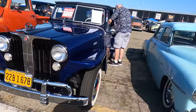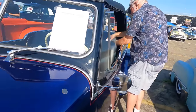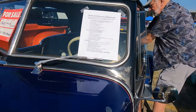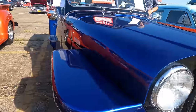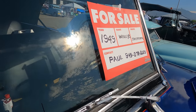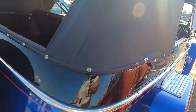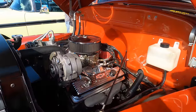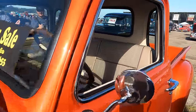There's our Will's Jeepster. It's for sale. 29,000. Pause it and blow it up. Oh, I've seen this one before. This one with the Buick hood ornament on it. This was at Long Beach last week, if I'm not mistaken. It's for sale. There's the info on that one.